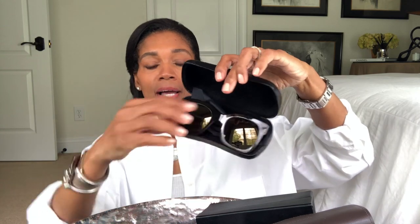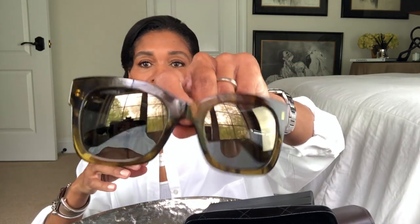Let's change it up a little bit. So now I'm going to switch to a pair of Chanel, which I got last season. They're like that gold mirror that Chanel came out with. And if you can see it, it's a light green gold tortoise shell. I think this is definitely a classic. They definitely still make these as well. So that is my pair of Chanel.